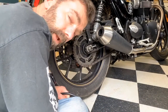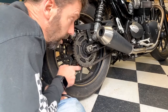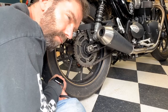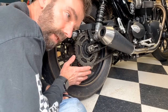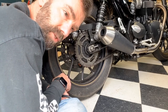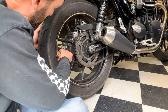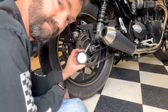Now, I've already preset the pressure in both of my tires on this Triumph Street Cup 2017. It calls for 32 in the front, 36 in the back. I want to set that accurately ahead of time so that when we put the tire pressure monitoring system in, we can see how accurate it is. So we'll double check just to be sure. Yep, right on the money.